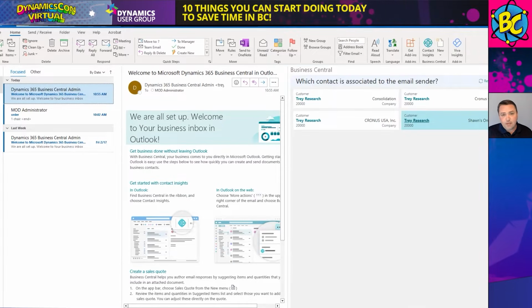I have it pinned. You may want to pin it as well, because if you're going to constantly use Outlook to interact, the idea behind this is efficiency. You're in Outlook, you get an email from a client, a vendor, whomever, and then you close Outlook, you go over to your browser, and now you're distracted because Facebook is open and you got to see what Sally's up to, that kind of stuff.